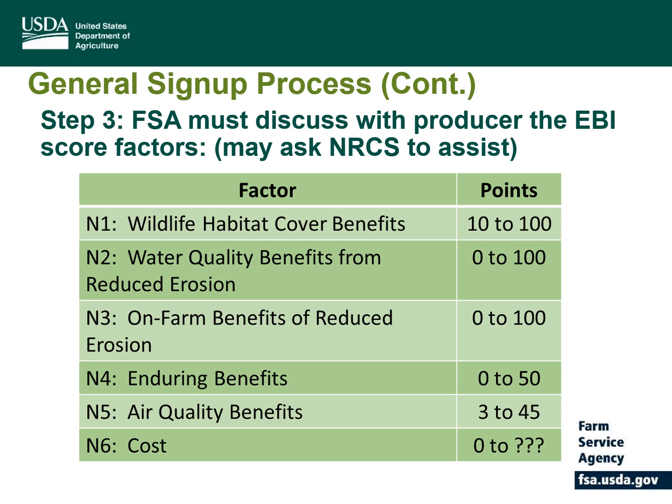So in the general sign-up, we talk about an EBI. It's our Environmental Benefit Index. An EBI is what determines your scoring under a general sign-up process. FSA is going to discuss with the producer these scoring factors, and NRCS may also assist. Your N1 factor is your wildlife habitat cover benefits, and the scores are 10 to 100. This is going to really vary on what you choose. If we look at our practices back, we talked about the more diverse practice you have for grass seeding, the higher your points will be.